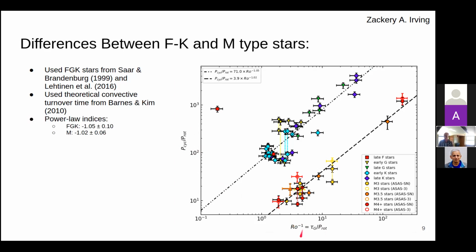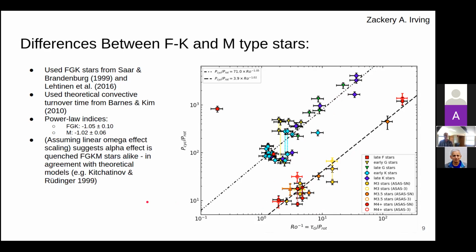These two groups of stars here are the FGKs from Brandenburg and Leighton, and these are my M-dwarfs. You can see they're both described by separate power laws, but the slope of these power laws is the same, which suggests, assuming a linear omega effect scaling, that the alpha effect is quenched in both FGK and M-type stars. So as the rotation period gets longer, the alpha effect gets suppressed. And that's consistent with theoretical models, for example, Kitchatinov and Rüdiger, 1999.